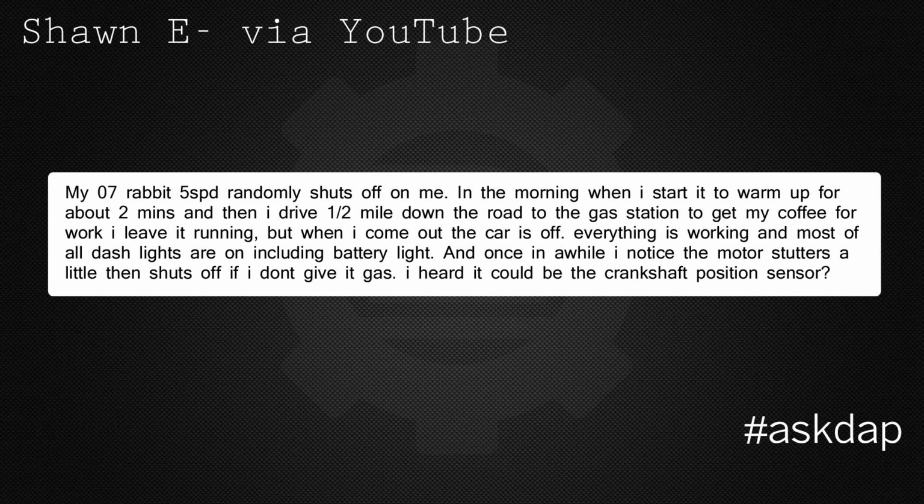Everything is working, most of all the dash lights are on, including the battery light. And once in a while I notice the motor stutters a little and shuts off if I don't give it gas. I heard it could be the crankshaft position sensor.